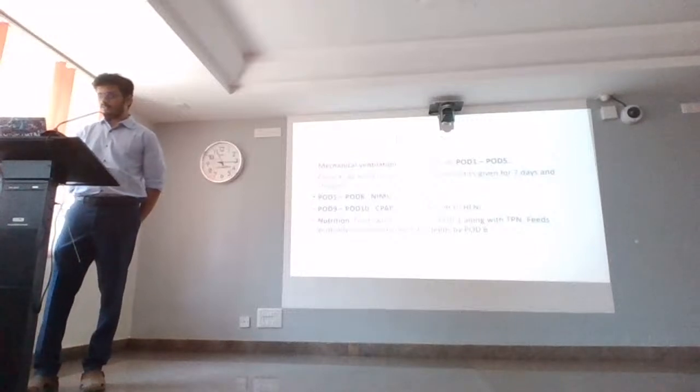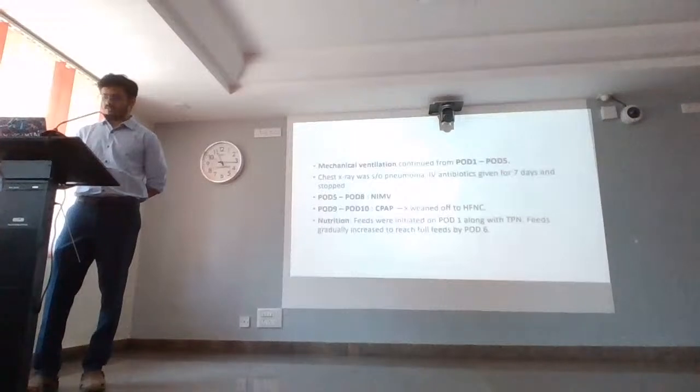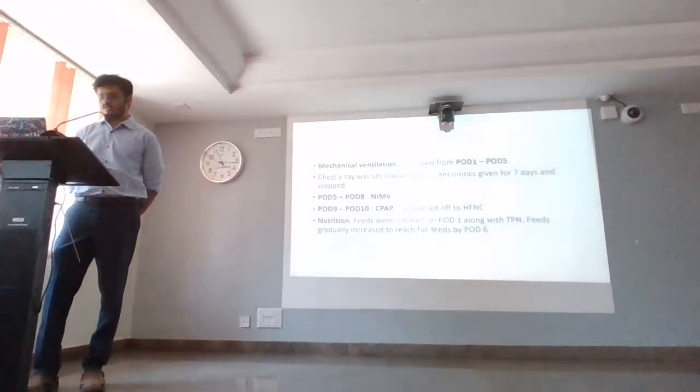The baby continued on mechanical ventilation from post-operative day 1 to day 5, and the chest X-ray was suggestive of pneumonia, and IV antibiotics were given for a total of 7 days. The baby was weaned off ventilation on post-operative day 5 and continued on NIMV support from post-operative day 5 to day 8, and weaned to CPAP from day 9 to day 10, and then to HFNC. Feeds were reinitiated on post-operative day 1 along with TPN, and we were able to reach full feeds by post-operative day 6.